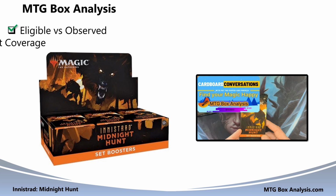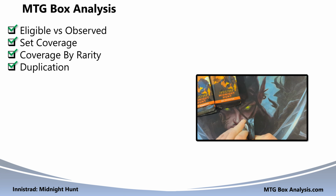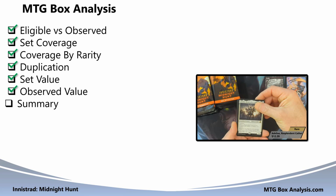Then we'll take a look at the set coverage by rarity, as well as duplication, and from a value perspective, we'll look at the value of the cards that we could have seen in a set booster pack and break down the actual observed value in the box. Then we'll close it out with a summary.